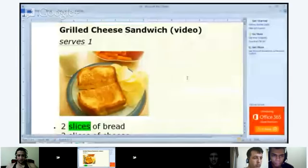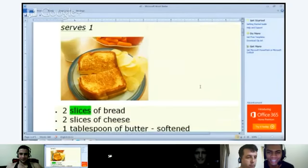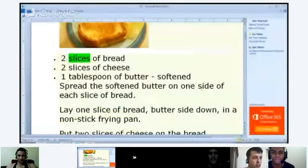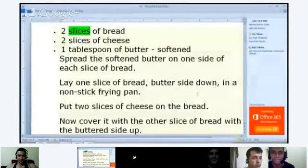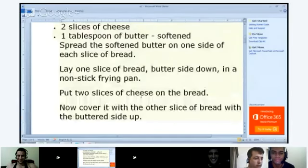This recipe is for the people who don't like cooking. It's very easy. This is often what children cook for themselves when they need to make dinner, a grilled cheese sandwich. Any questions?